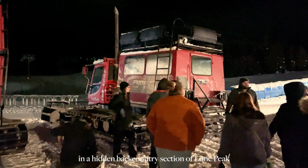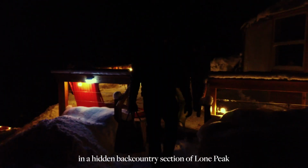Feel free to head on inside. There'll be a little seating arrangement there for you, and there'll be some French onion soup.